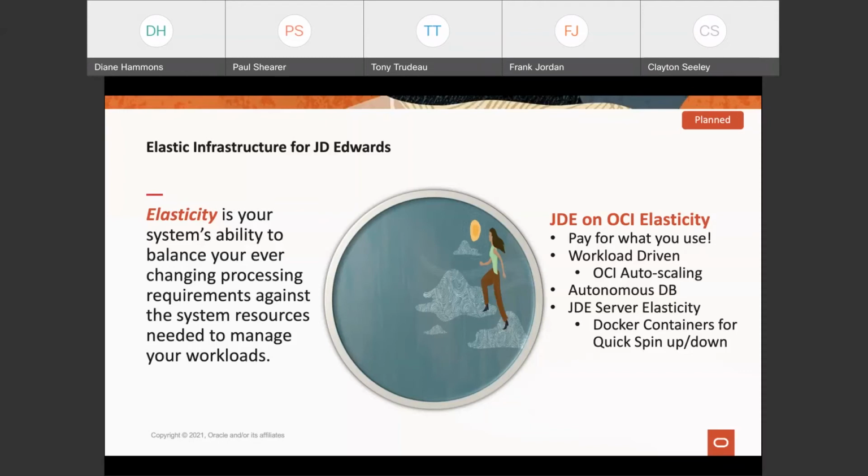So with OCI, they've got some really nifty tools that revolve around auto-scaling your instances as you've defined them. We also want to take advantage of being able to leverage database technologies, which we'll talk about in a little bit as well, that Oracle provides within the Oracle Cloud, like Autonomous Database you've probably heard about. And then finally, there's some additional infrastructure pieces such as Docker containers that really can be leveraged to quickly spin up and spin down your instances or be elastic within the JD Edwards software as well.